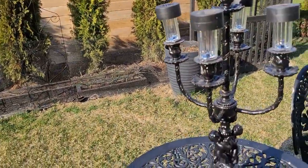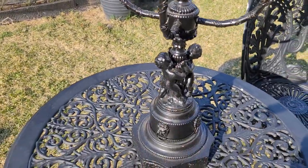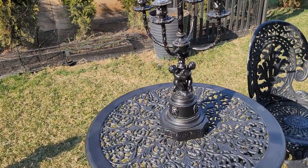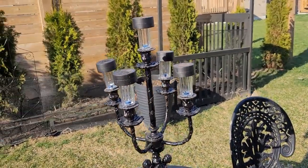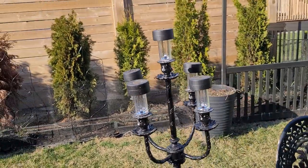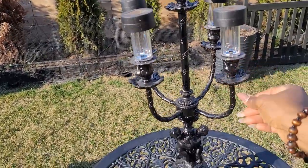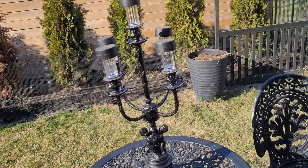So I found this unique piece on Facebook Marketplace. Very beautiful. It is a candelabra with solar lights on it, so it can stay outside on the table and it will illuminate at night. Very pretty. And I got this for, believe it or not, $35, and I think this is a steal because it does work and lights up at night, which is amazing.